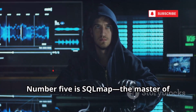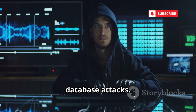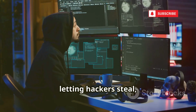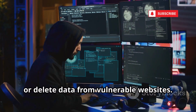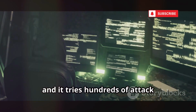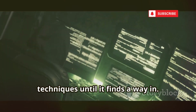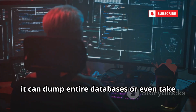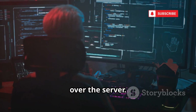Number 5 is SQLmap, the master of database attacks. SQLmap automates SQL injection, letting hackers steal, modify, or delete data from vulnerable websites. A hacker points SQLmap at a target, and it tries hundreds of attack techniques until it finds a way in. Once inside, it can dump entire databases or even take over the server.